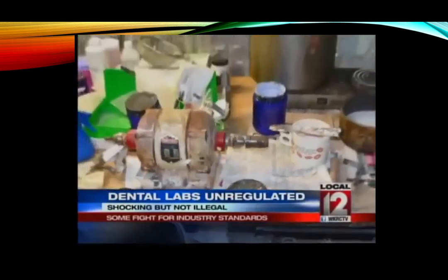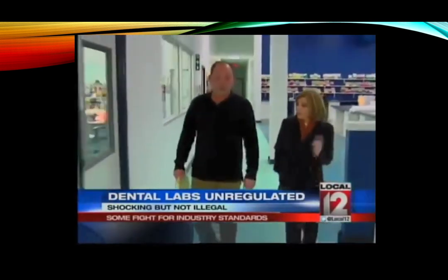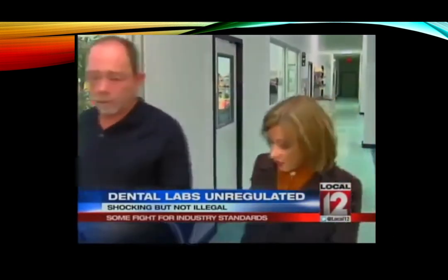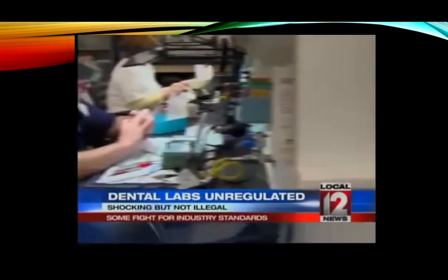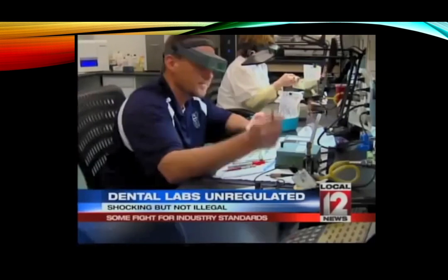It's self-regulated. There is no minimum standard. That lack of regulation is upsetting to Blaylock, who runs a business that's been in his family three generations. He's been working with the Ohio Dental Association to lobby the legislature for at least minimum industry standards. Some type of inspection to inspect the facility, to make sure that they're using up-to-date equipment.